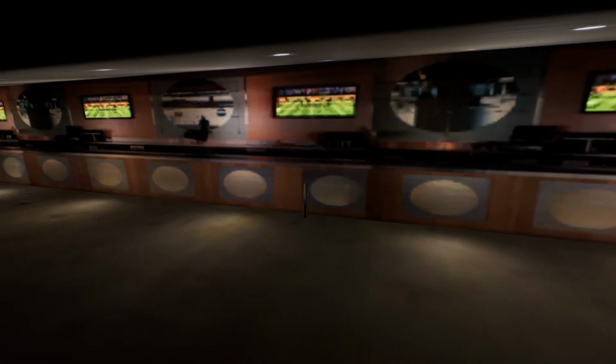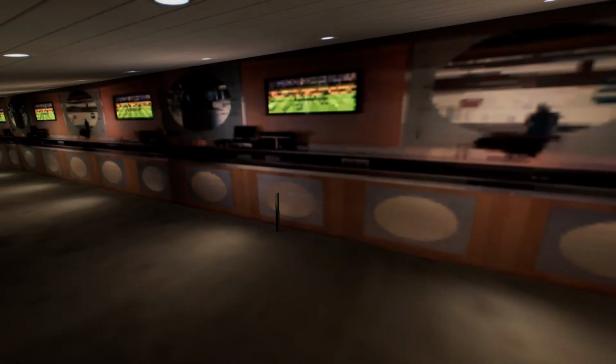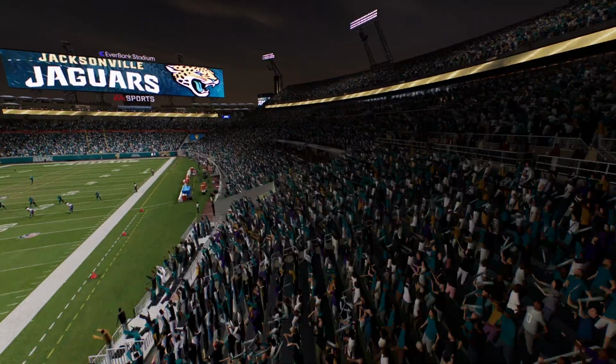Alright, so in here, we have a Bengals game on the TV. That's a Bengals game, by the way. You can see the end zone is orange and black. Okay, that's weird because look at this. These all reflect. It's like a random reflection of the actual stadium. So that's kind of dope for no reason. But yeah.